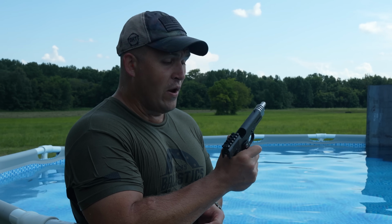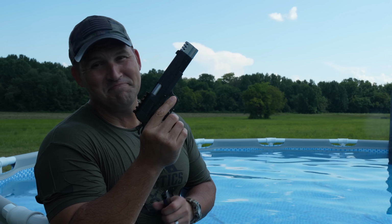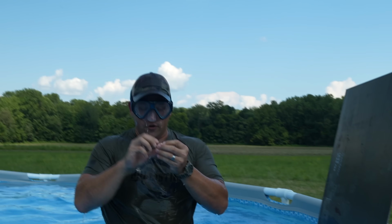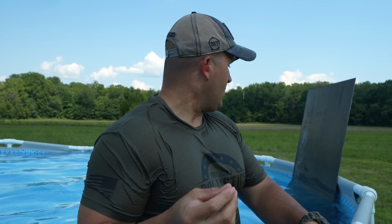Oh! The gun went off. We hit the steel again and our slide locked back. It's pretty impressive. It's right there at the steel. And again, we have no deformation at all. Bullet looks perfect and smacked the steel.